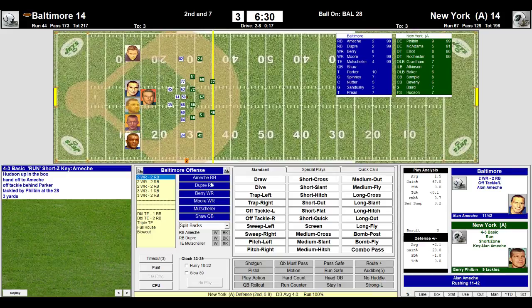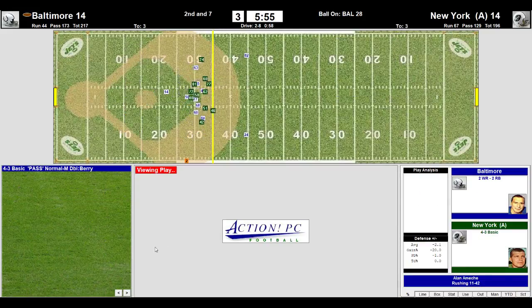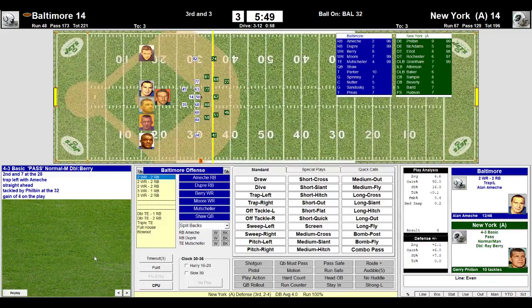2nd and 7. Alan Amici, trap left. Alan Amici on the trap, gain of 4. Jerry Philbin brings him down. That's Philbin's 10th tackle. So 3rd and 3.